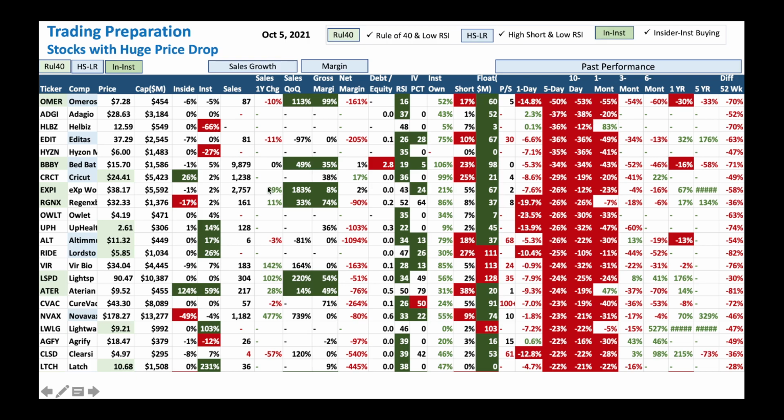And look at what insiders and institutions are doing. Stocks like Circuit, as an example, a stock that has dropped a lot. Insiders have identified, hey, you know what, it's a great time to buy. Insiders are buying the stock of Circuit here. I would buy along with the insiders. I think that's a great one to buy here. And as you scan through here, ATER, both insiders as well as institutions are buying ATER. I would buy along with them.